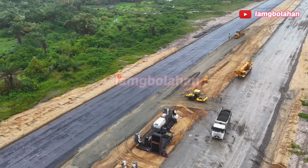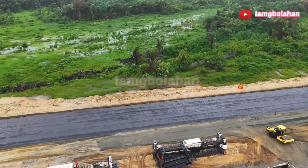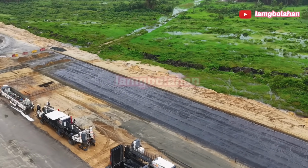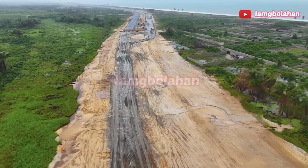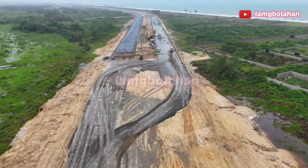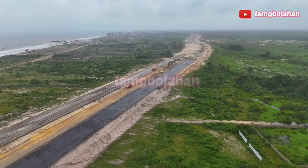Let's now shift our focus to the other side. This is from Sangotedo towards Eko Akete to Eleko axis of the Lagos-Calabar Coastal Highway. Here, we can see clearly both carriageways of the road fully defined, something we didn't quite see on the other side. The separation between both lanes is very obvious and the layout is beginning to look like a finished expressway.